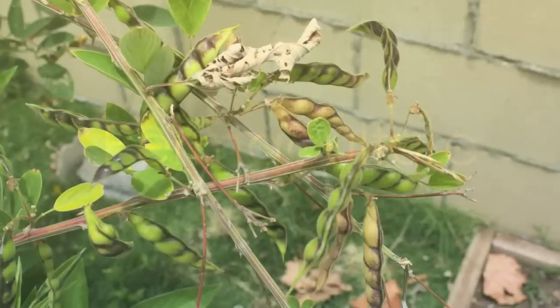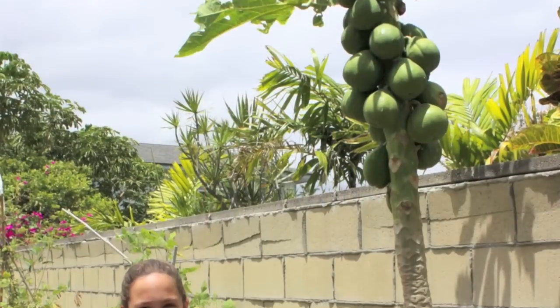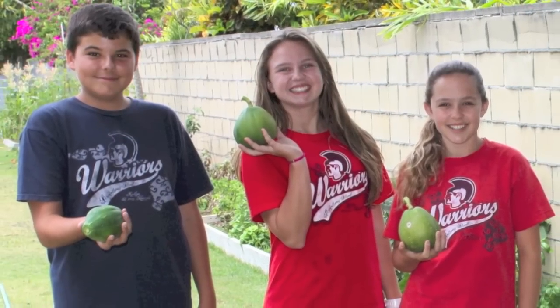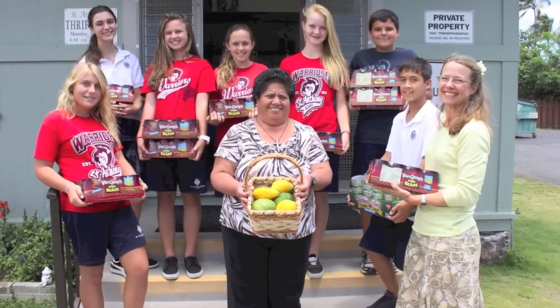Good job! This year we started using permaculture. That means we grow plants that don't have to be replanted every year. Instead, they manage themselves and keep growing after their harvest. The pigeon peas and the papayas in our garden are good examples of permaculture. Speaking of papayas, we donate some of them to Outreach for Charity.